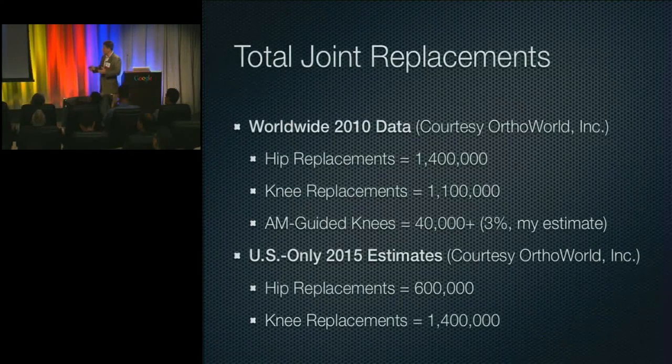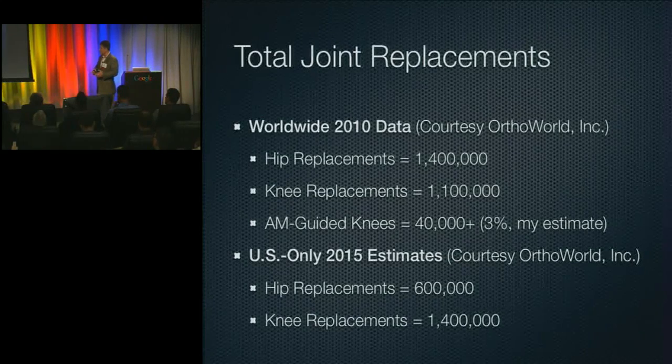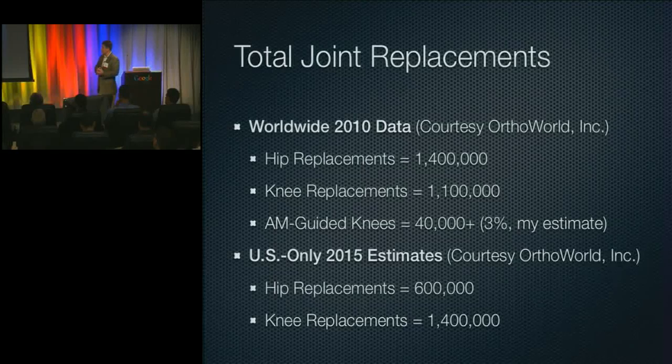Hips and knees are the primary areas, with shoulders and ankles and other things coming. The U.S. market, though, is an interesting part. Historically, the U.S. market has been about half the global market. And that's growing, especially in things like knees, which are projected to grow a lot over the next 5, 10 and 20 years. And there's a lot of it today, so we'll talk about the technology for guidance in knees. My guess is that we're probably in the range of some tens of thousands. 40,000 is a pretty good guess for how many knees are done today that are additively manufactured guided procedures, and maybe we're at something like 3% of that, which is actually pretty good, considering that it's only been a few years.